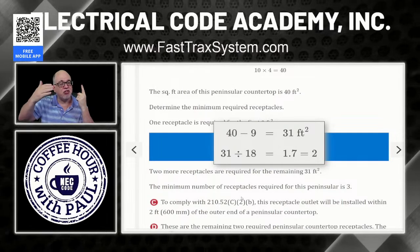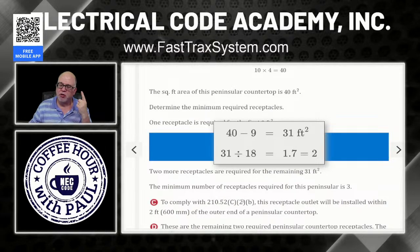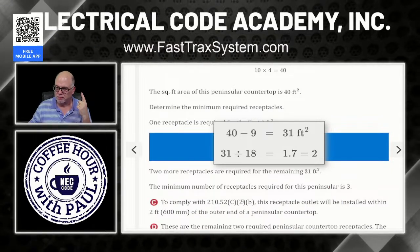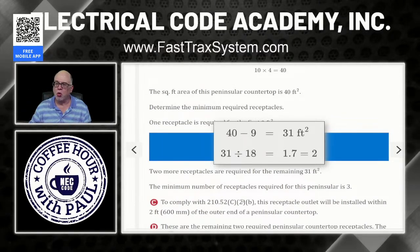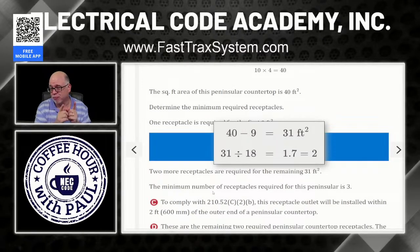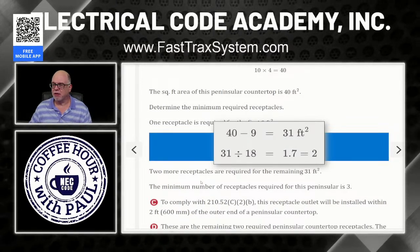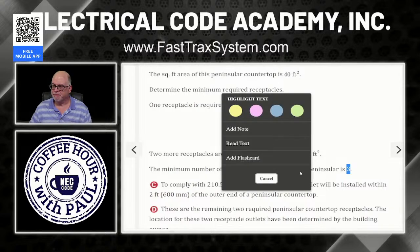And remember, it said every additional 18 square feet and fraction thereof. So then the 31, you divide it by 18, and that is 1.72. Well, you can't have a 0.72, so that's going to be 2, all right? So the total number of outlets, that's important, outlets, receptacles go in the outlet. This is an outlet rule. The total number of outlets that we're required to have is what?